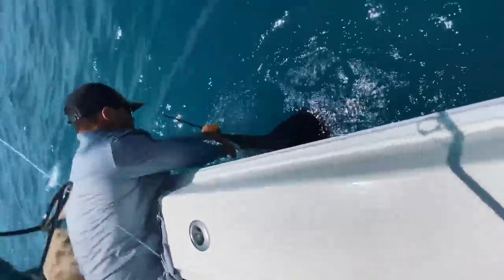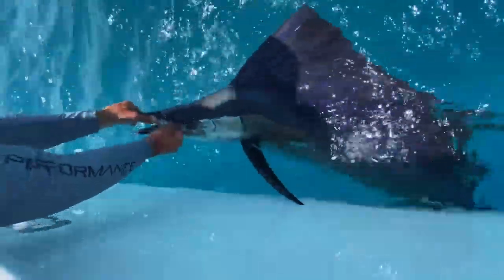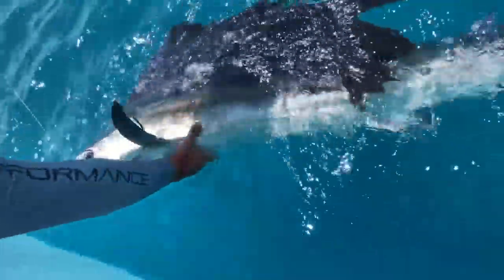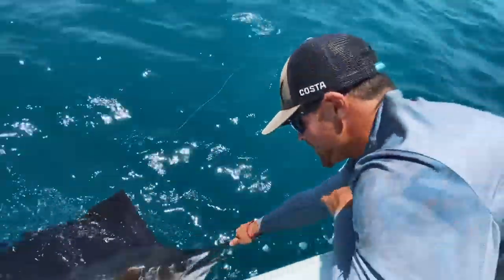Yeah, I'm going to set this bail. This hook. Look at that. If you look really close at their sail here, she's got polka dots in it. Isn't that crazy? Beautiful. Such a beautiful fish. There is nothing better than that, man.